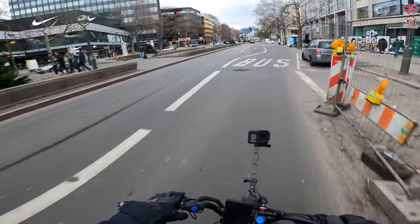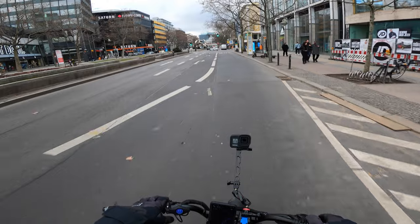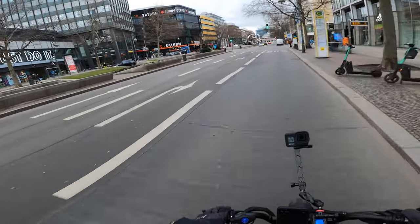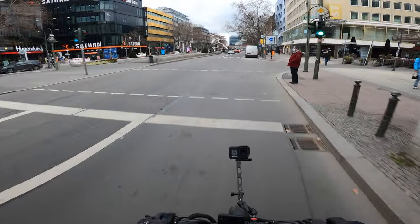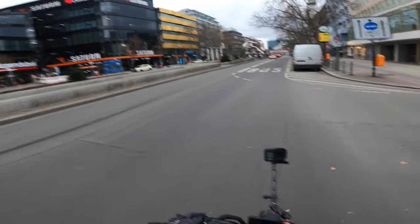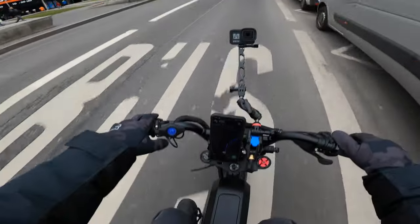To the left is a mall. Adidas stores, Nike, Saturn, like an electronic store, kind of like Best Buy. Nike over there. Yeah, it's a pretty interesting part of town. Cool to see occasionally.